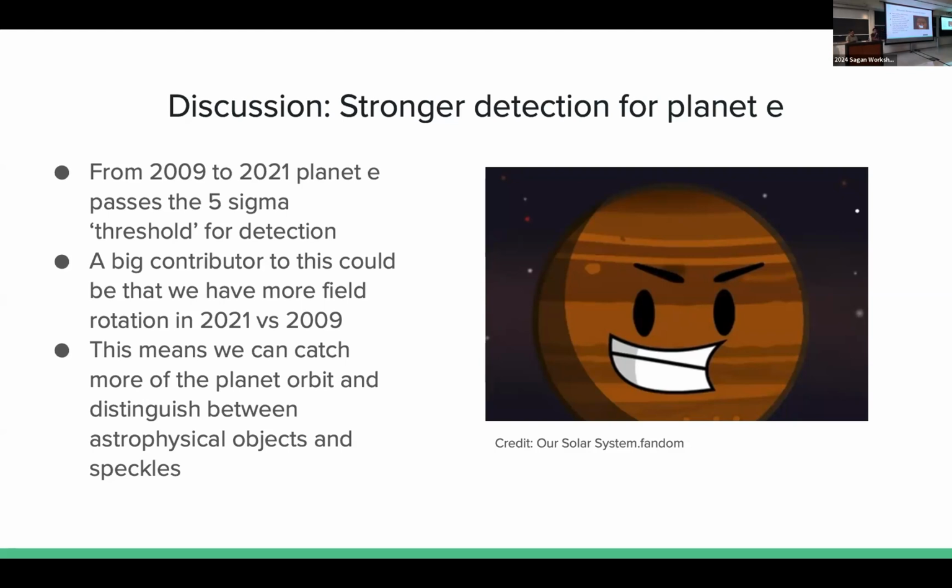And one of the reasons we think that might be the case is because when looking at the first and last frames between the 2009 and 2021 epochs, the 2021 epoch underwent more field rotation between the first and last frames. So we think that might have helped with really distinguishing between astrophysical objects like planets in an orbit versus speckles that are on the detector.